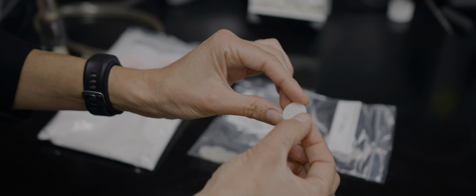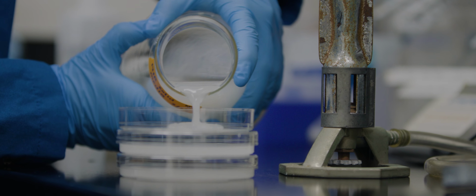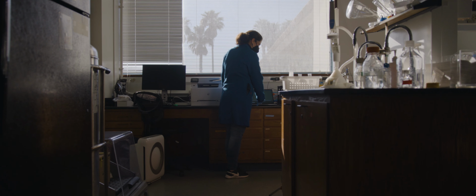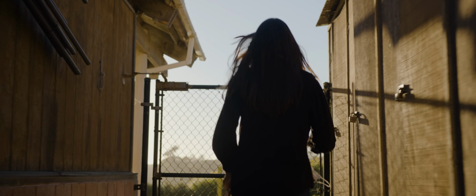Because we're starting with PHB, which is a compound that bacteria in the ocean naturally make, we know it can be broken down completely. And then what we want to do is to explore how we can accelerate the degradation to the point that we can have something begin to biodegrade over the course of months, as opposed to years, decades, centuries.